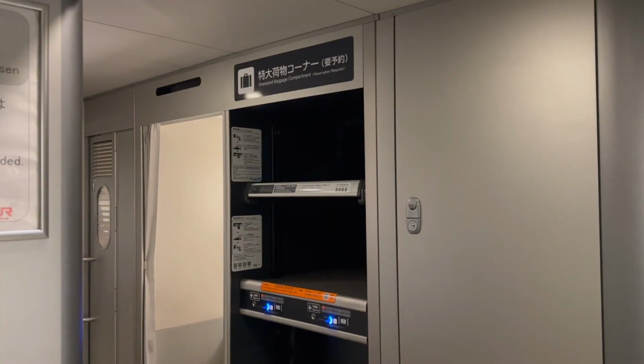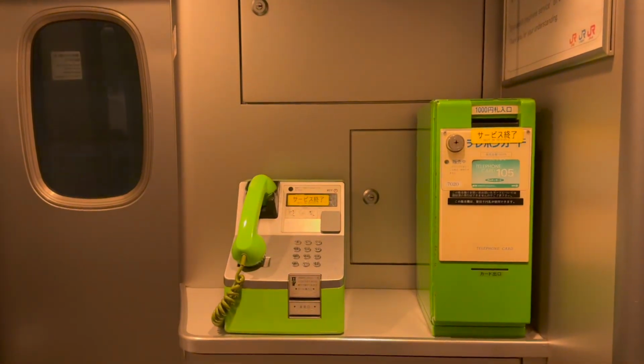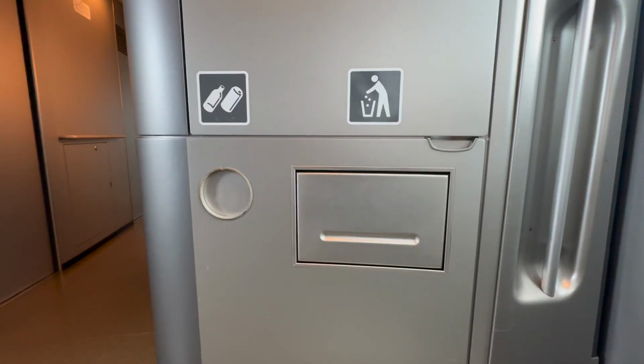Some more things that are very functional in this train are the luggage areas for the big luggages that you may have. However, you also need to reserve this area if you need one. And in case you need to call someone, we also have a card-operated telephone booth. And this connecting area is like a phone booth for you as well to take any calls from your phone or anything that you may need. And of course, let's not forget about a place where you can throw away your trash, and it even has a designated area for your bottles or cans.